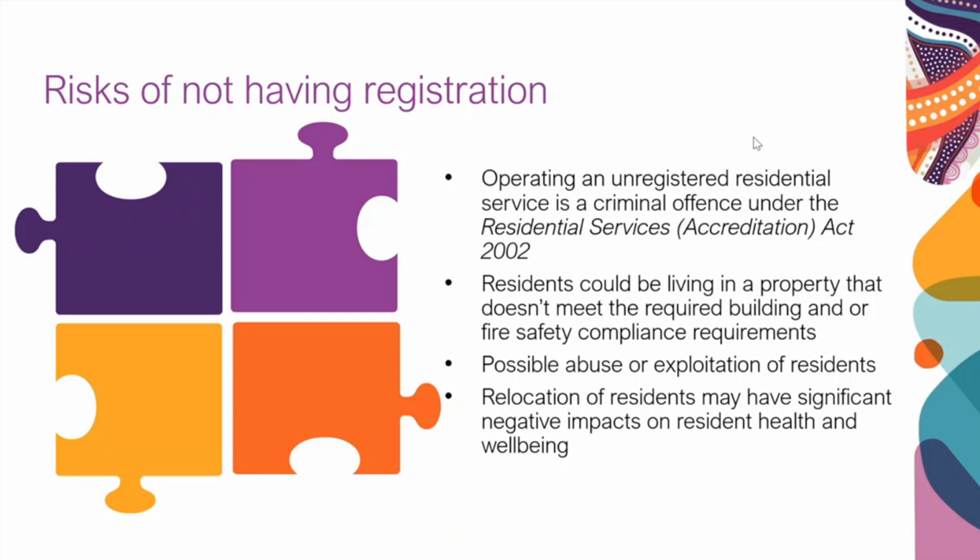There are some risks of not having a registration as a residential service. Operating an unregistered residential service is a criminal offence under the Residential Services Accreditation Act. There is the risk that residents could be living in a property that doesn't meet the required building and or fire safety compliance requirements. There is the possibility of abuse or exploitation of residents, and relocation of residents may have significant negative impacts on resident health and well-being.